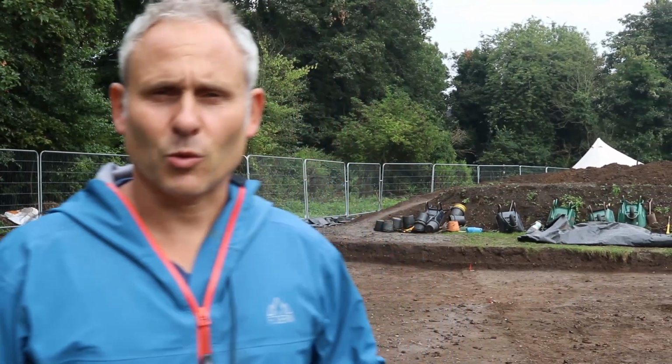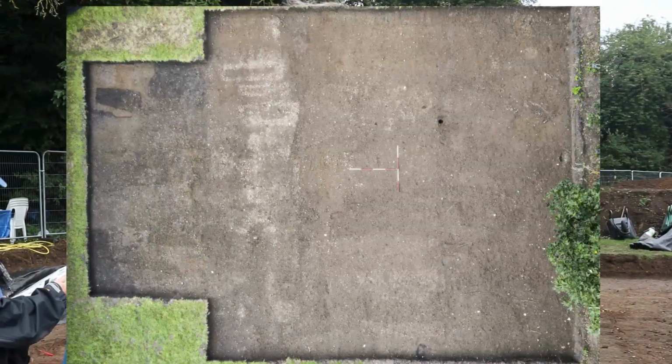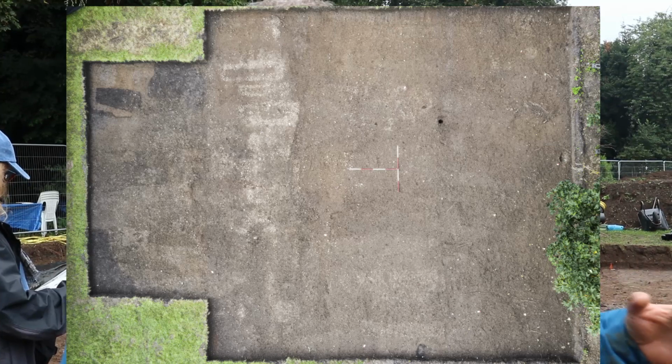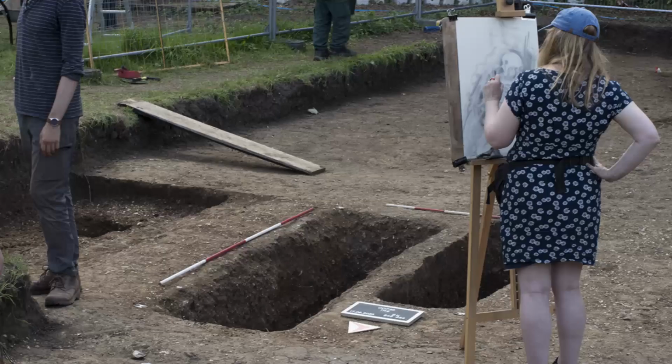So I'm standing beside Trench 2, which is the area where we're investigating our monastic cemetery, and we've made some really good progress in here. The things we can say so far is that this cemetery has a clear spatial layout, arranged in north-south rows, and we've been starting to excavate individual graves within one of these rows. We appear to have a mixed population. We have a male of very tall stature in one of the burials, but a shorter individual next door who's more likely to be a female.